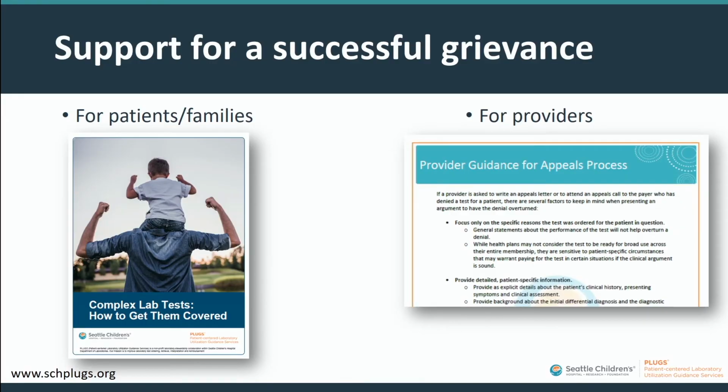And then also just guidance for providers. Most of the providers grumble because, again, we've made it really easy for them. They just have to put in this one order and hopefully write a note about why they want to test. So if they get a denial, navigating that appeal process can be frustrating. We're trying to create tools for them to be successful in that as well, which ultimately helps patients.